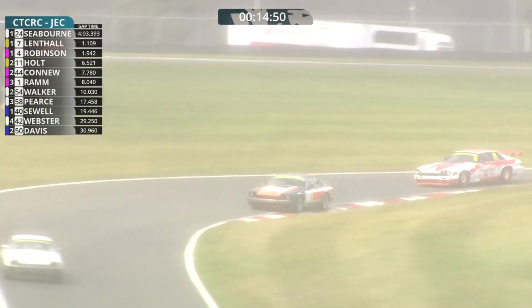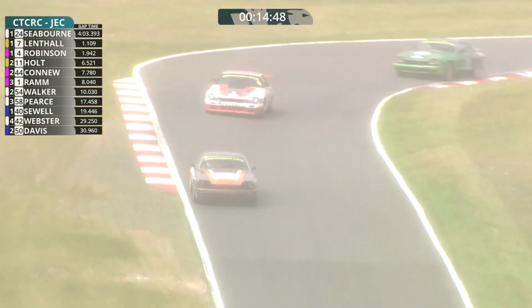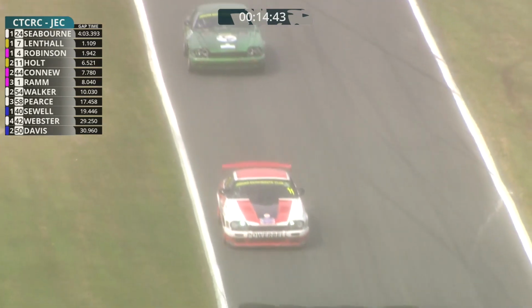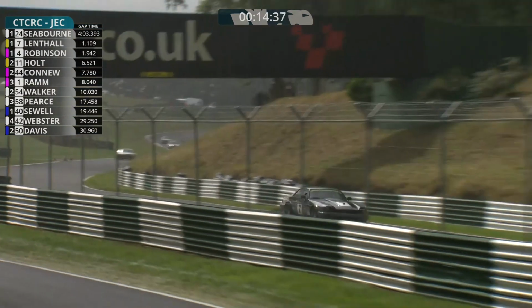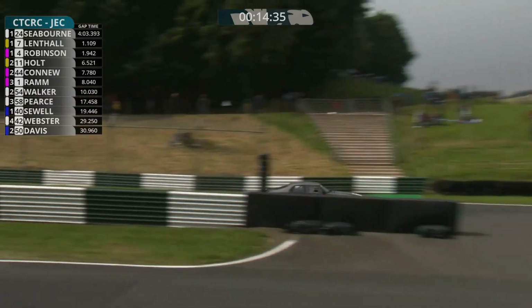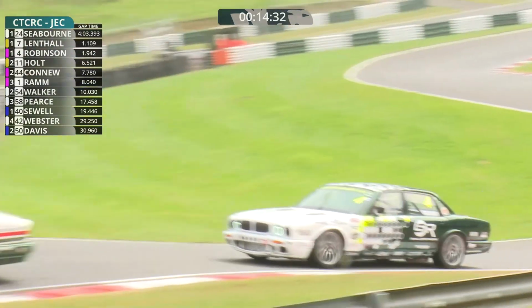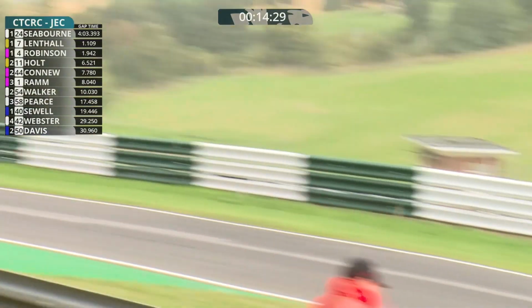Here's James Ram, the man from Essex, in number 1. The boss of ComSec Investigations. He's being investigated here by Michael Holt because he's just dropped behind him. There goes Tom Lenthal, he's in 3rd place behind Robinson. Robinson challenging our leader as they come through the mountain. Over the top they go.